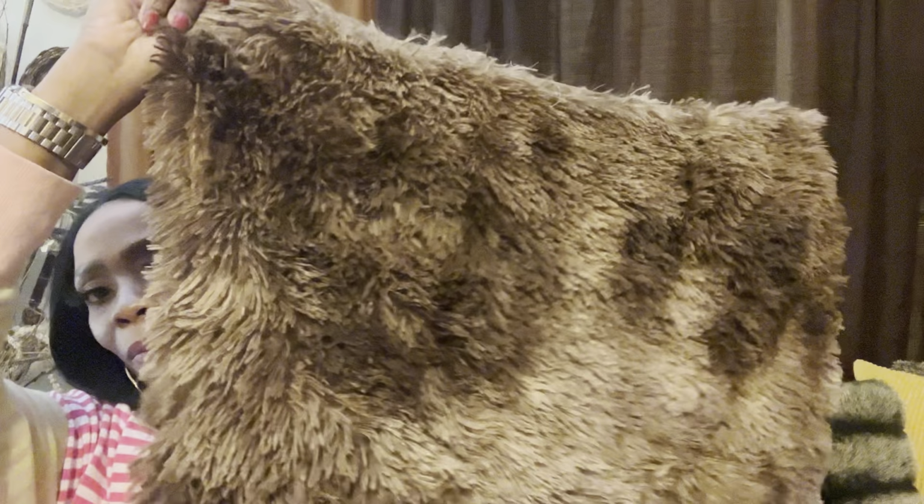And they have all different colors, y'all. So I have a gray one in my cart now, like a gray rug. When I wanna switch out my bedroom and change the colors, because I like change. I don't like things staying the same. So I have the brown one now, and I'm also gonna get the gray one with the gray pillowcases.